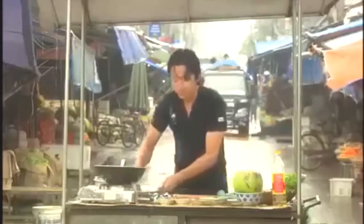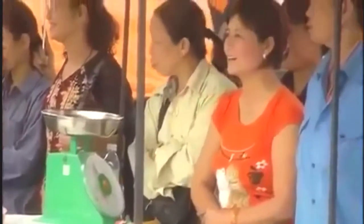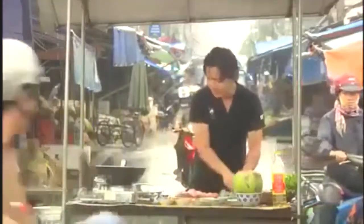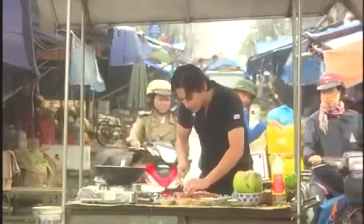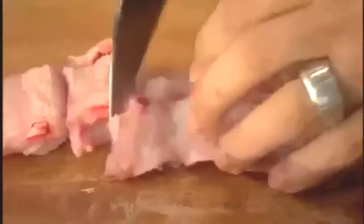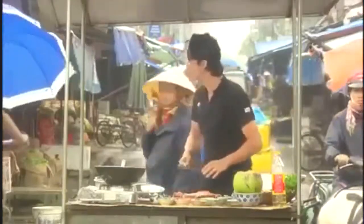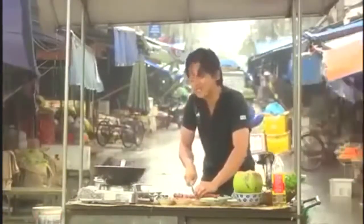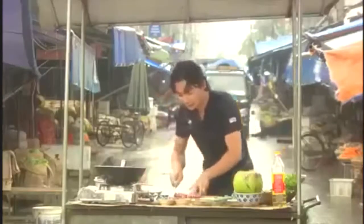I'll put that aside. Now, I've bought my short ribs here from this lovely lady next to me, the butcher in the market. Really short ribs, 4 centimeters long. And I'm going to slice that into little segments. I might have to move my cart soon. It's quite beautiful to watch, actually. Locals riding past on their bikes with their umbrellas. It's pretty cool. Put that straight into your marinade.